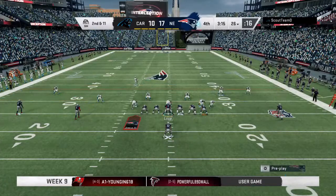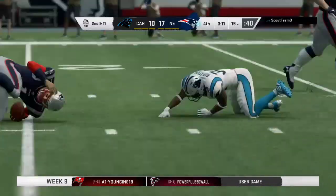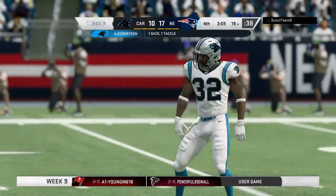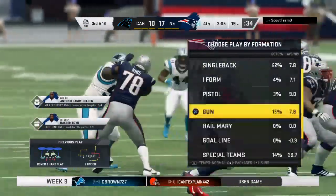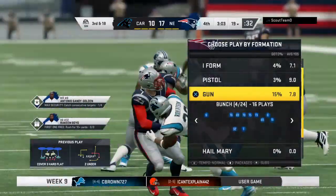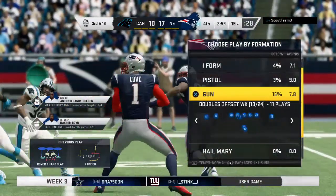Switch gears. Looking to throw on 2nd down. Love, nowhere to escape, and he goes down. Okay, you know my bias is about to come out here. A lot of people think that the offense is just moving in the wrong direction. I'd say they're moving in the right direction because the defense is pushing them back.